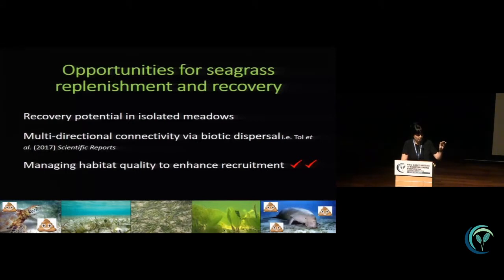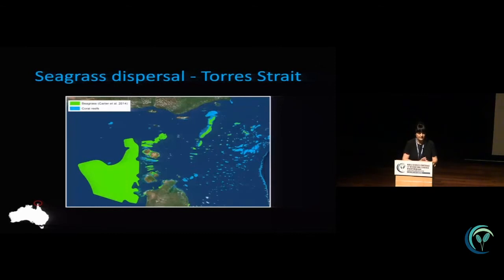But is this the case for all seagrass habitats in the tropics? Some of our new research coming out of the Torres Strait is indicating that that's perhaps not the case. So the Torres Strait is between mainland Australia and Papua New Guinea. As you can see on the little map down there, it contains Australia's largest continuous seagrass bed. It is the dugong capital of the world, and those seagrasses also perform multiple ecosystem services of value to the community in that region.